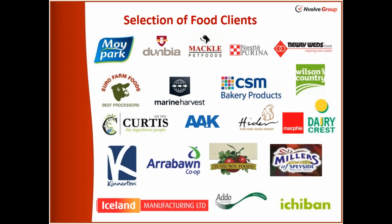The ideal scenario, if the agency worker becomes a permanent member of staff with the company, you can then easily transfer the training records for the likes of your CIEH Food Safety Level 2 or inductions in health and safety. That can easily be done. And this also is a very good sign that the candidate becomes a permanent member of staff, because that further validates the high level of candidates supplied by the agency. So that's just some of our food clients.